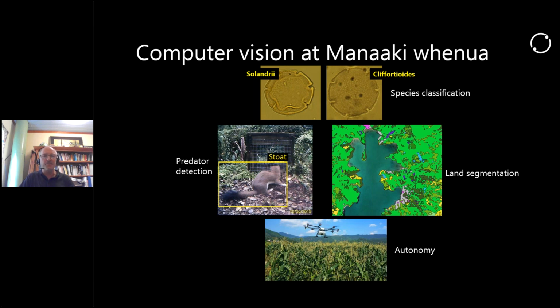Can we detect predators in trail camera imagery so that people don't have to troll 500,000 images looking for the stoat? In the case of remote sensing, can we segment land into the types of layers we're interested in, such as land cover, land use, landslide susceptibility, those kinds of things? And finally, if we want to get really ambitious, could we start putting all this together, adding some extra AI and using it to make things such as drone flights autonomous?